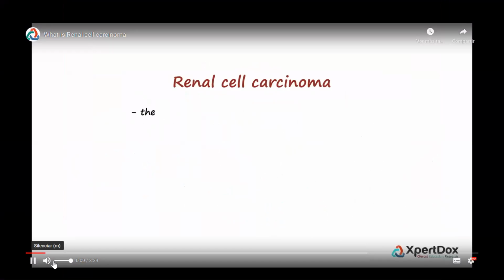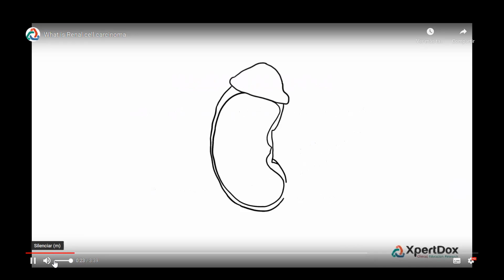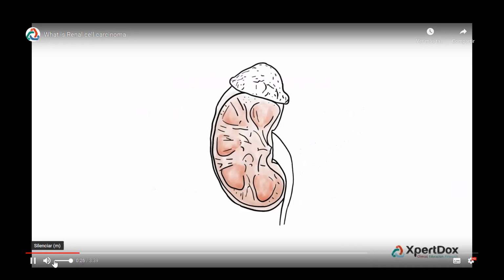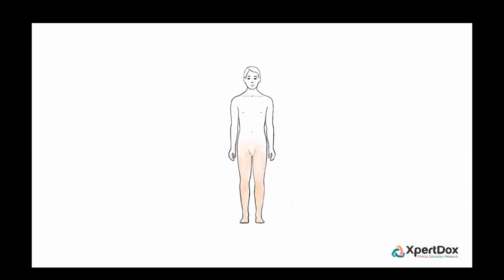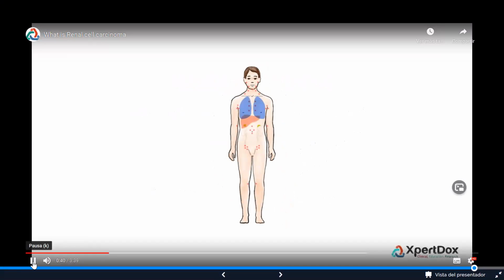Renal cell carcinoma is the most common type of kidney cancer in adults. It accounts for approximately 3% of adult cancers, and the incidence has risen steadily by about 2 to 4% each year in the past few decades. It is effectively a collection of different types of tumors, each derived from various parts of the kidney cell and displaying salient genetic characteristics, histological features, and, to some extent, clinical picture. When it metastasizes, it has the tendency to spread to the lymph nodes, lungs, liver, adrenal glands, brain, or bones.